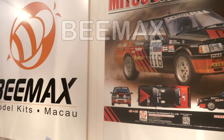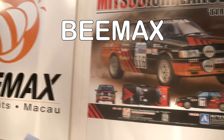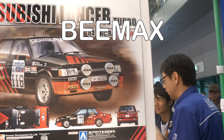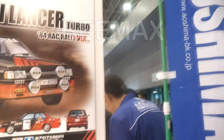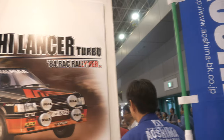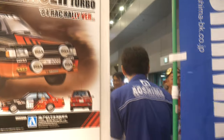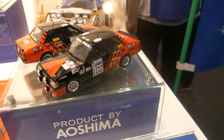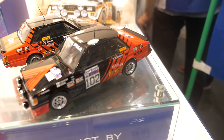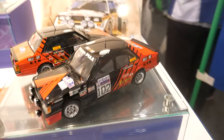Let's give some thought to Beemax from Macau. They work with Aoshima on quite a few collaborations. 1/24 scale race and rally cars is their specialty. Their announcement here is this Mitsubishi Lancer Turbo 1984 version. There's the poster, and there's the kit in livery from the Great Britain RAC Rally 1984. And there's your sprue layout.